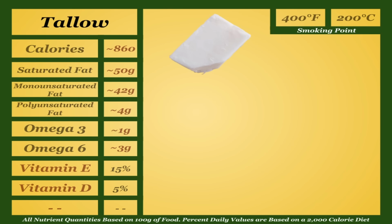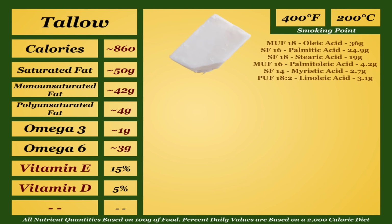Beef tallow is a pretty even split between saturated and monounsaturated fat, with the main contributors being oleic, palmitic, and stearic acids. The oleic acid in tallow is shown to be generally heart healthy, and so are the typically minimally processed saturated fatty acids.